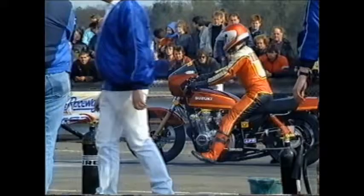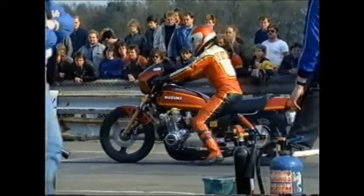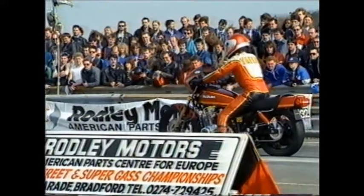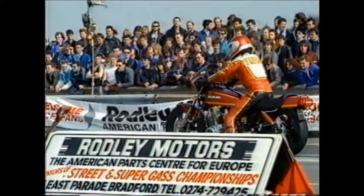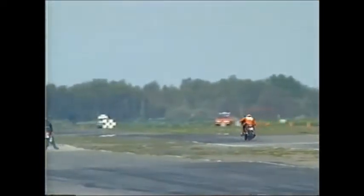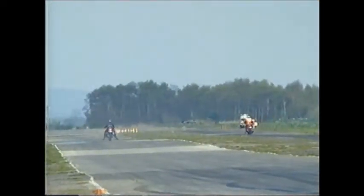Mention Taylor and most people think of Ken Taylor on his Turbo Suzuki. But this time it's Keith Taylor on his immaculate GS 750 making the news with this incredible 9.98 second run at 136 miles per hour, going straight to the top of the leaderboard, a position he was to hold most of the day.